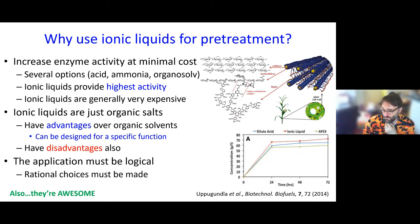I'm only going to do, I think, one, maybe two slides on the technology itself. You can certainly talk about it extensively if you want in the Q&A. But why did I decide to use ionic liquids? It's very simple. They work better than everything else.